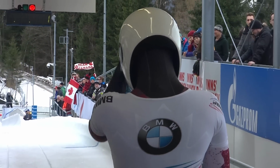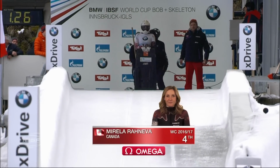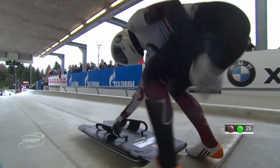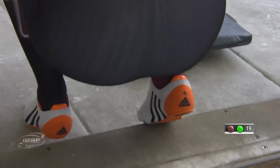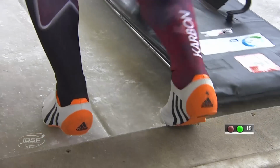Next up, Mirela Rahneva, never raced here before. This is her first World Cup season. I can't find any junior race results from Mimi here. Basically, she's been growing up in North America, and this is her first season in Europe. Mimi told me this morning this would be her 7th and then 8th trip down the track ever. So that's training and then the race. The good news is she can start.